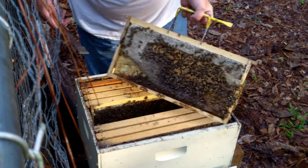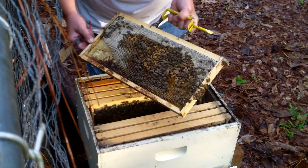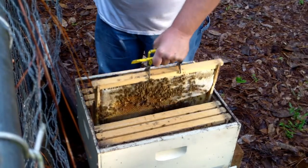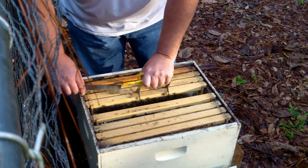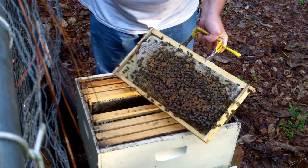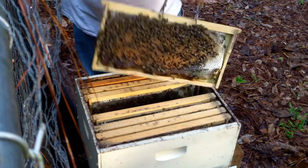We got some good brood on this one. That's what I was looking for, to make sure we still had a queen in there. That's a good sign. Plenty of brood. This box is fixing to get real strong real fast.